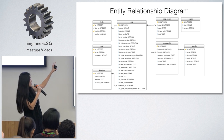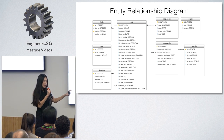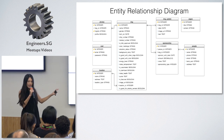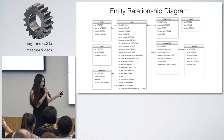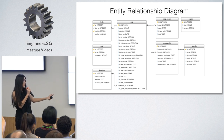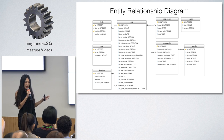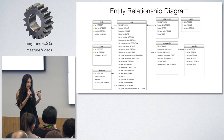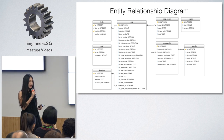So a dog has many photos, and a dog can be held at a location. Mutts Rescue actually has holding facilities to keep the dogs. Some fosters are also stored inside the location table. Then there's dog updates, because the admin has to send updates to the donors and the volunteers about the dogs they're interested in.